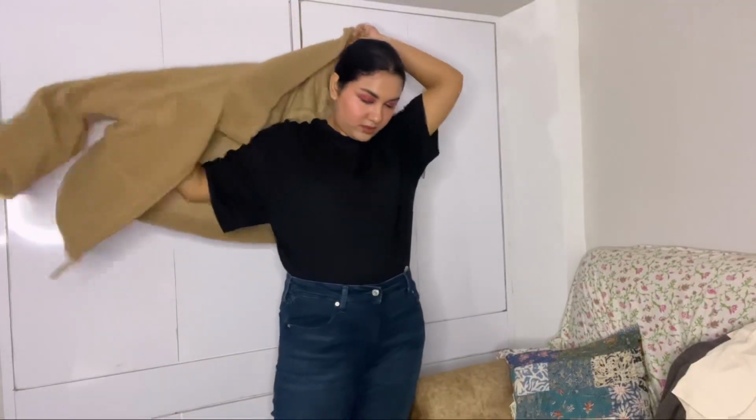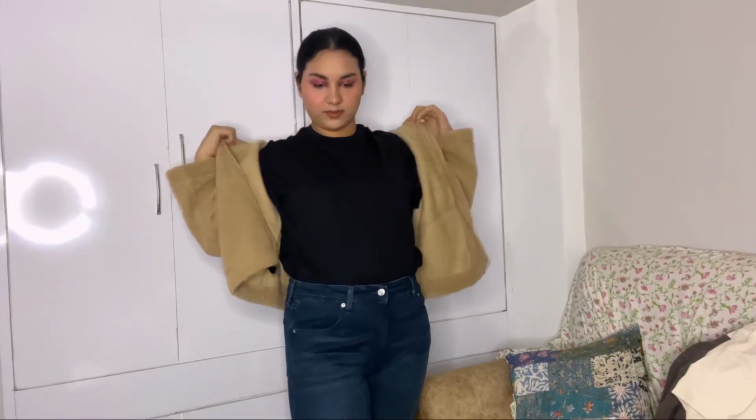Okay, so the first item is this teddy jacket. This is so cozy, super soft, and I really love it. Inside of this is super soft. I really love this beautiful beige color. And you also get a high neck collar like this, which is great. And yeah, this is how it looks.